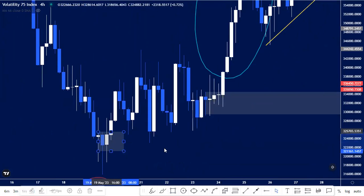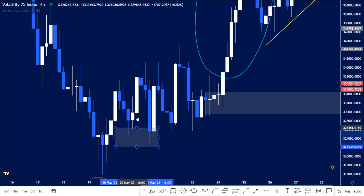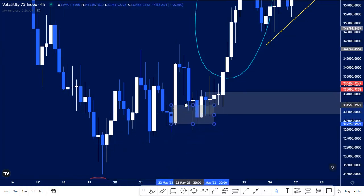So that's not tapping. This one now, it closed above, right? Closed above. Okay. So this was the breakout of this demand. Breakout and retest. This was the retest, right? Let's look at another example. Here, let's look at this.